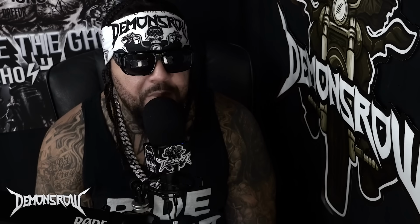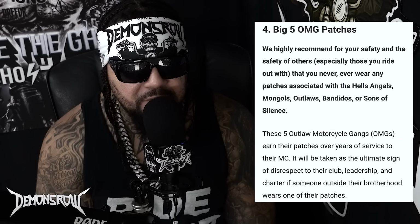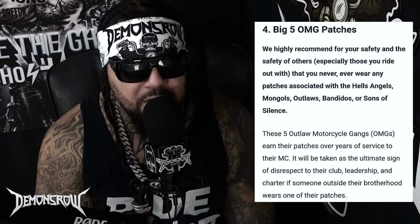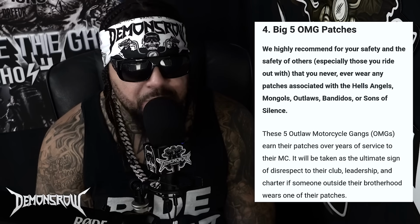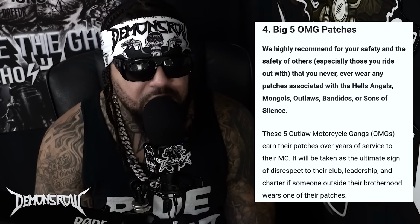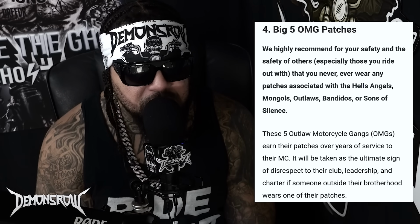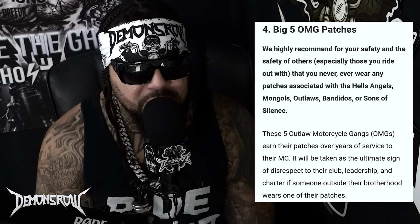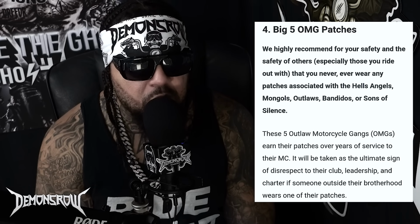Number four, Big 5 OMG patches. We highly recommend for your safety and the safety of others, especially those who you ride out with, that you never ever wear any patches associated with the Hells Angels, Mongols, Outlaws, Banditos, or Sons of Silence. These 5 outlaw motorcycle clubs earn their patches over the years of service to their MC. It will be taken as the ultimate sign of disrespect to their club, leadership, and charter if someone outside their brotherhood wears one of their patches.